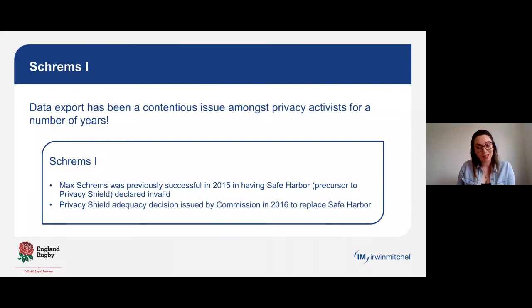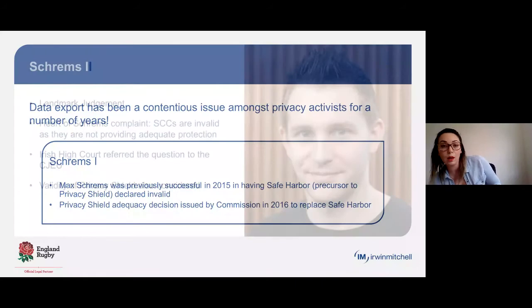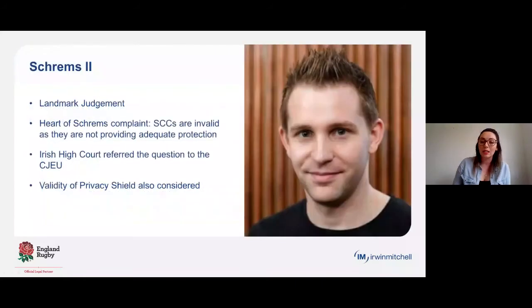This then went back to the High Court in Ireland and the DPC, and the DPC asked Max if he wanted to review his complaint, which then brought about the next step that we're in now. If you can just go on to the next slide, which brought in Schrems 2. Privacy Shield was entered into in 2016 as a replacement of the Safe Harbour regime, which had been declared invalid.